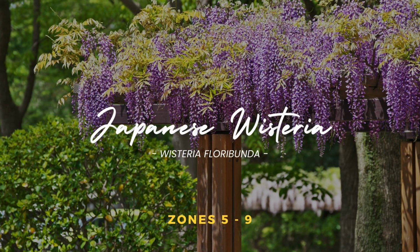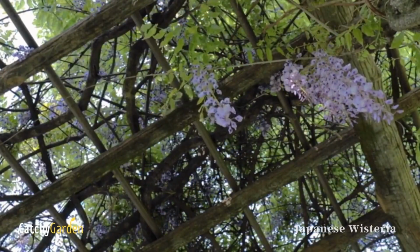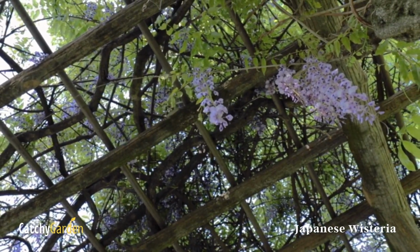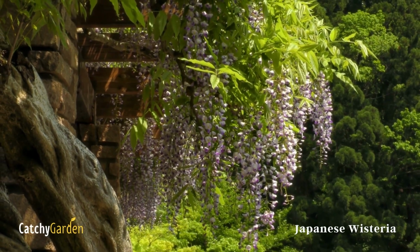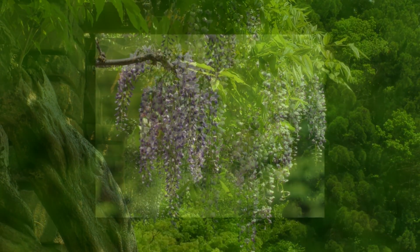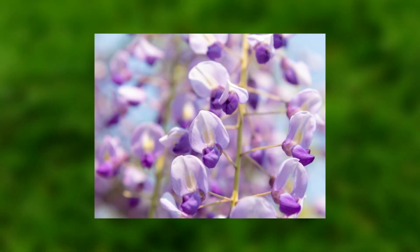Number 3. Japanese Wisteria. Keep in mind that, unlike English garden borders, Japanese garden beds tend not to feature a smattering of flowers. Flowers have a different significance in their culture. It is the nature of Wisteria to produce many of the same kind of flower at the same time.